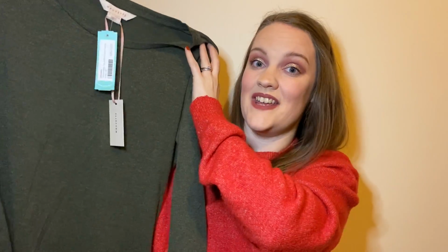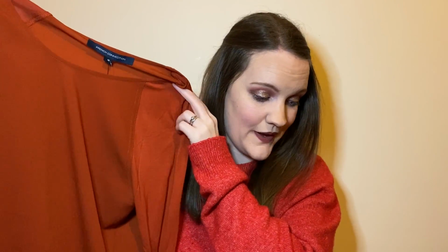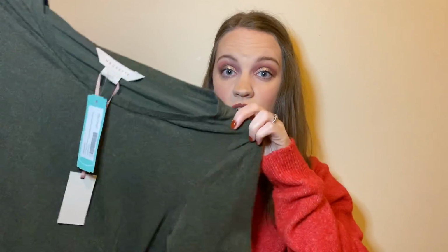So yeah, this one is a really nice top, and this is one that I am actually going to keep. So going over the prices, the orange French Connection top is £35, a lot more than I'd normally spend on just one top. The green Morvet, which is classed as a tunic top, is £30. The Morvet jersey dress is £45. The necklace is £25. And then the handbag from Oasis is £32.